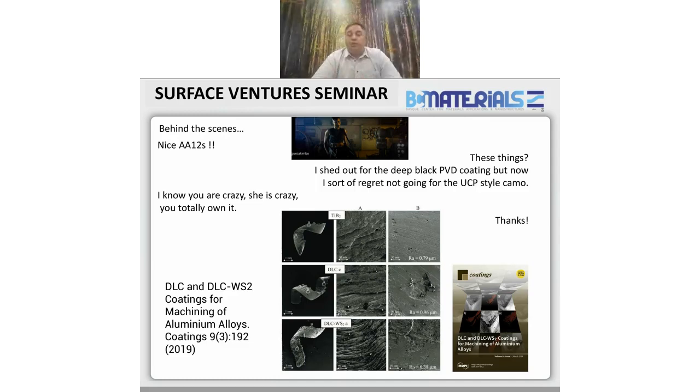Last year we published some work in one of the scientific articles. It referred to the deposition of diamond-like carbon that contains a certain amount of lubricants. In this case, tungsten disulfide was selected for the machining of aluminum alloys. It was actually aluminum alloys that had a high amount of silicon content, so they were tough to machine. The tests were run dry, and we were successful in machining those when they had a certain amount of tungsten disulfide. And I also encourage you to read that work. Let me move on to the next slide.